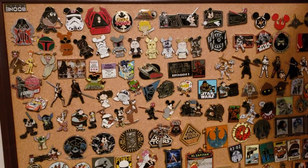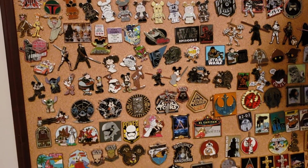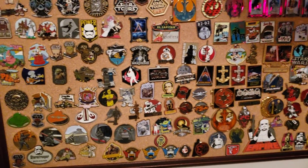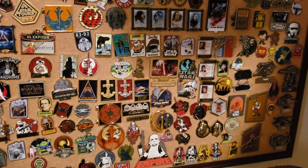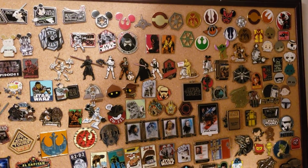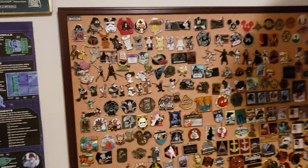We'll go over this real slow. Just because there are some really cool ones mixed in here. I like to trade these every time I go to the parks, especially at Epcot. Epcot is the trading center. If you're ever in Orlando, check out Epcot.